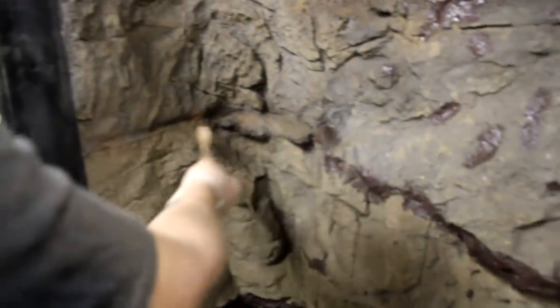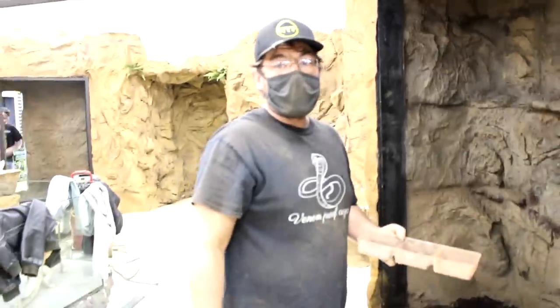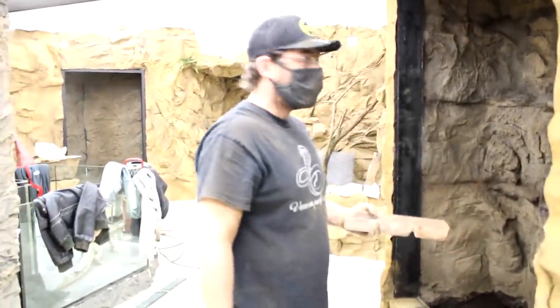This is what it starts out with, the silicone. And then once I come through and sand painted, it blends it right in. You never even know it was there. So yeah, we're working hard, it's looking good. This place is awesome. Having fun, dude?